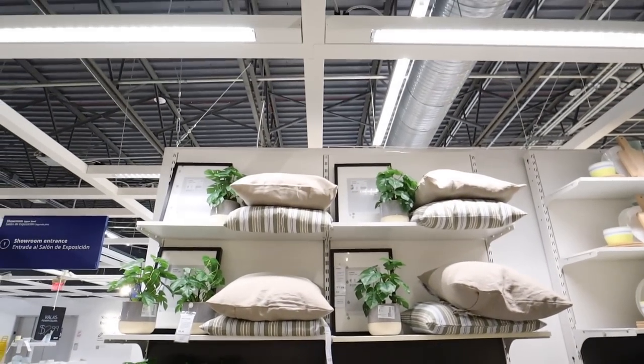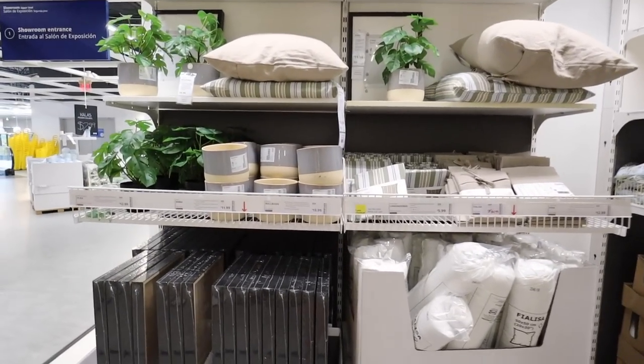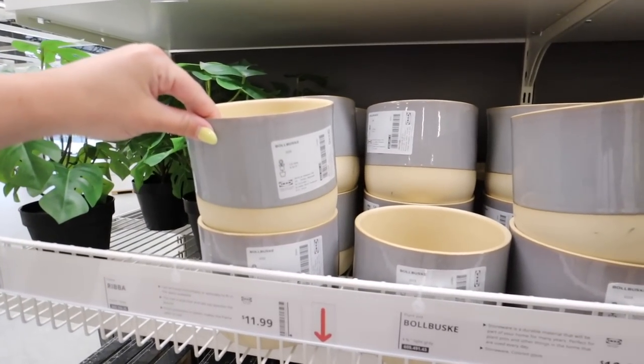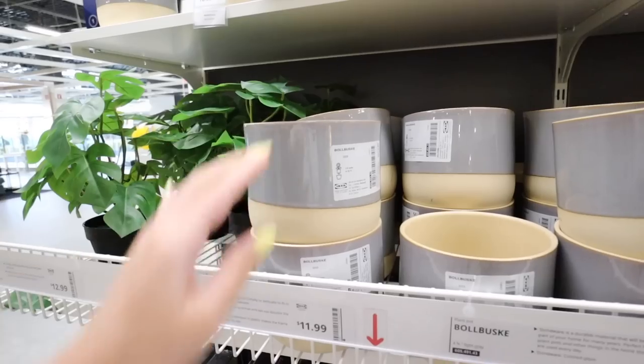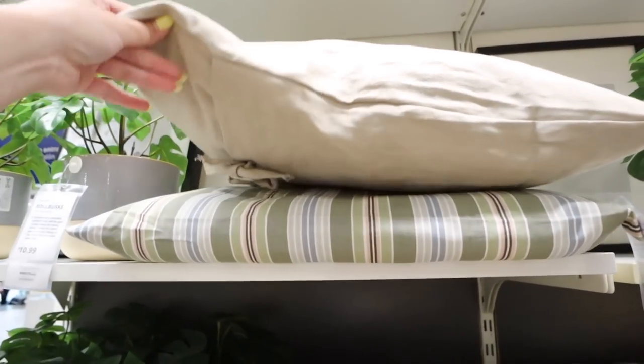I love how with all their setups too, they have everything that they use to decorate it right here. And you can shop these items. Like you're able to take them and put them in your cart if you want. They have a really nice little pot right here. It's a two-tone pot that is super cute. That's only $10.99.